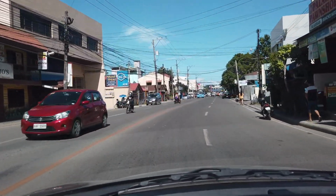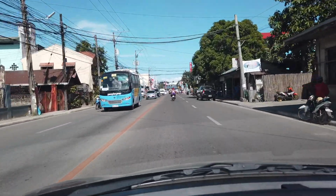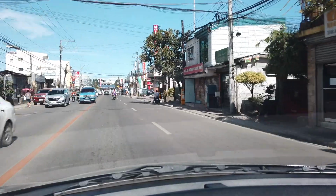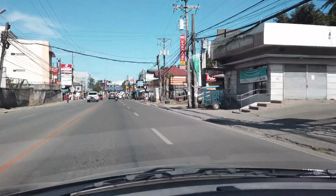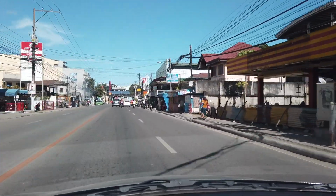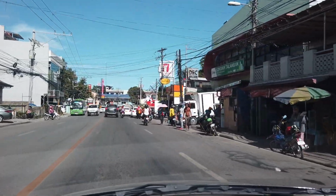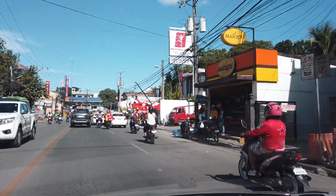So this is the main Talamban Market, Talamban area. So when you're speaking of Talamban, this is it. This is the main road for Talamban. You go on the left, you'll be going to Bakayan, after the end of Pitos, Talamban, Pulang Bato. Next, then Binaliw if you go straight on. But here you have Longwin, Talamban. And that's on the right side as well.